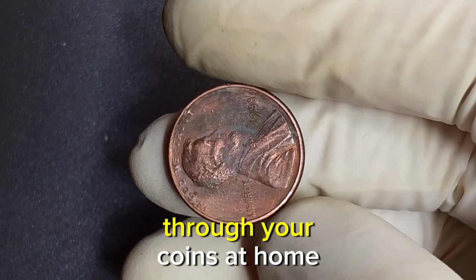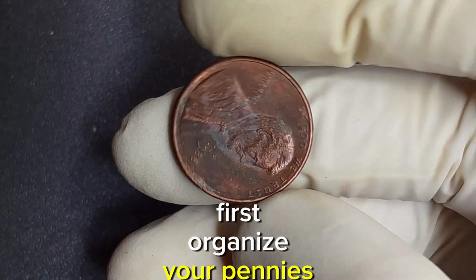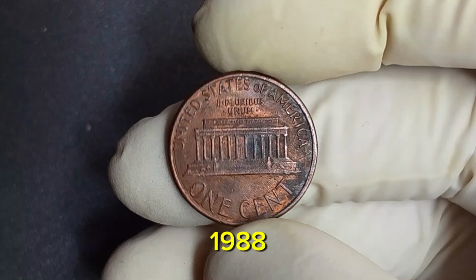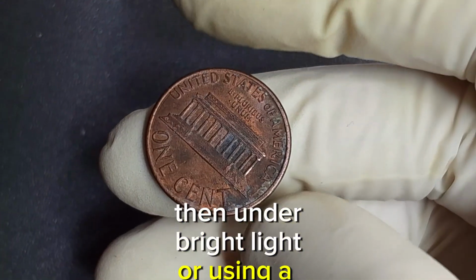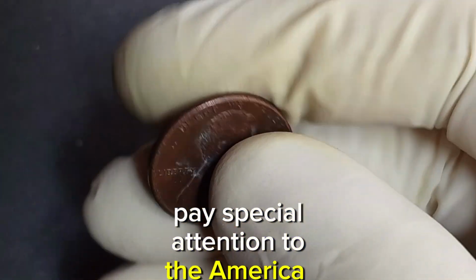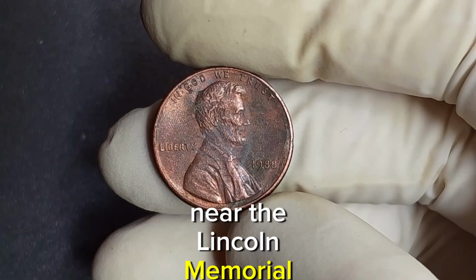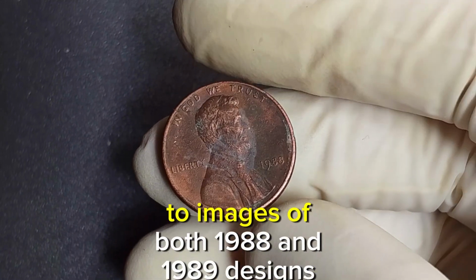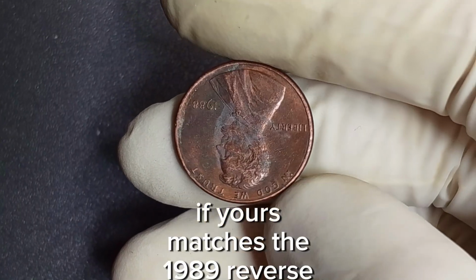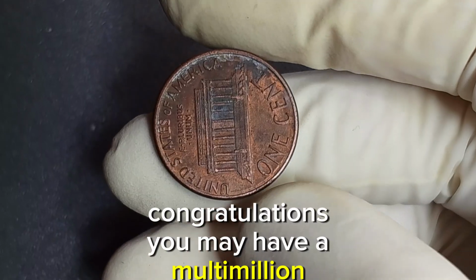If you're searching through your coins at home, here's what you should do. First, organize your pennies by year. Focus on the 1980s, particularly 1988. Then, under bright light or using a magnifier, inspect the reverse side. Pay special attention to the America lettering and the initials, FG, near the Lincoln Memorial. Compare these features to images of both 1988 and 1989 designs. If yours matches the 1989 reverse, congratulations, you may have a multi-million-dollar coin.